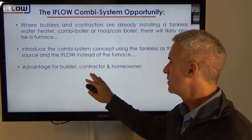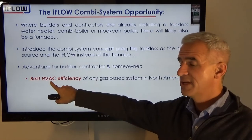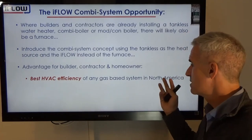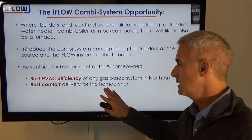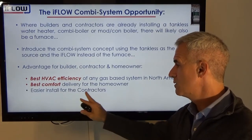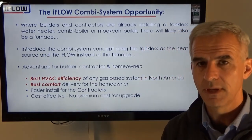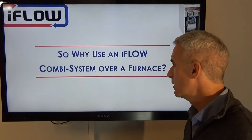So the advantage for the builder and contractor and for the homeowner: the best HVAC efficiency of any gas-based system in North America, bar none. The best comfort delivery for the homeowner. An easier install for the contractors. And cost-effective. No premium for the upgrade, especially when they're using a tankless water heater in their base of spec already.